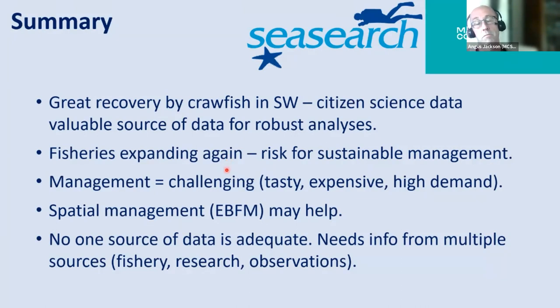As a consequence of that recovery, no surprise that the fisheries are expanding again, but this brings with it risks about whether that level of activity is sustainable, given the current management of only minimum landing size. There's no doubt that managing a sustainable fishery is going to be challenging because the economic value of crawfish, they are expensive, they are tasty, and there is high demand, particularly from consumers on the continent. So it's something that we absolutely have to keep an eye on, and we do absolutely need to make sure that suitable management is in place to prevent the same sort of thing happening as happened back in the 70s and 80s. And spatial management, ecosystem-based fisheries management might be a really powerful tool to do that.